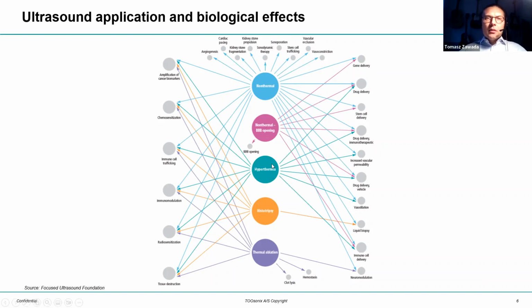Then we have hyperthermia, which is basically heating up, and could be mild hyperthermia, it could be strong. Then we have something that is being developed recently, which is histotripsy, which is turning tissue into liquid basically instantaneously, using very high intensity ultrasound. And then, at the bottom, we have thermal ablation, which I believe is the effect that is very much used at the moment by many different systems in the field.